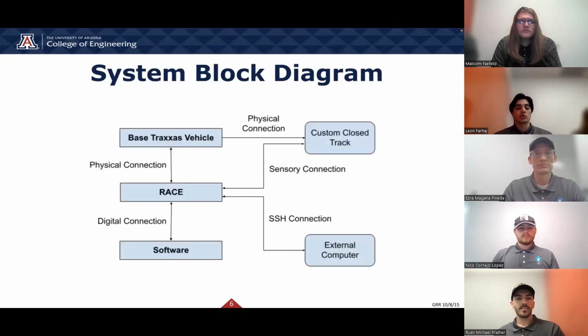So for our actual project, here's our system block diagram. We started with a base RC car known as a Traxxas, which you'll see at the top left. On that, we have our RACE module, so again, all of our autonomous electronics. That also has software on it, and then we have a custom track that we made, and also an external command computer that works with our RACE module.